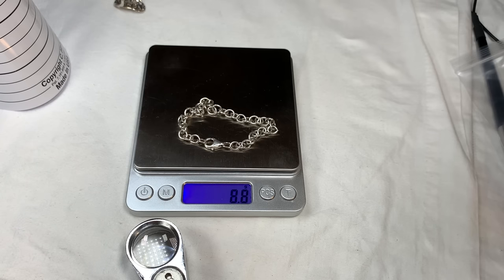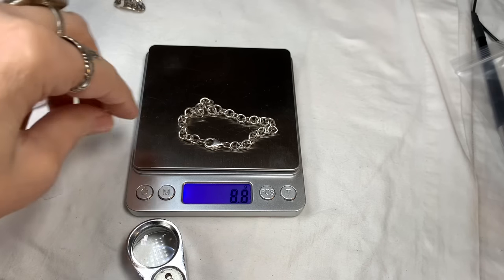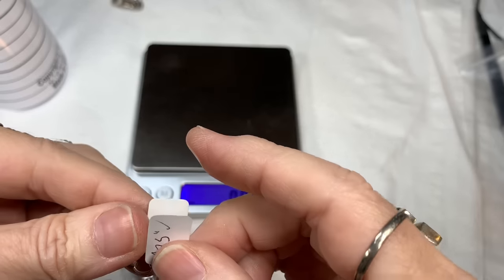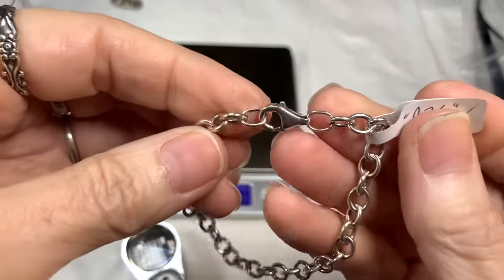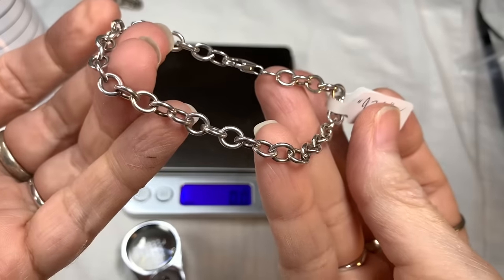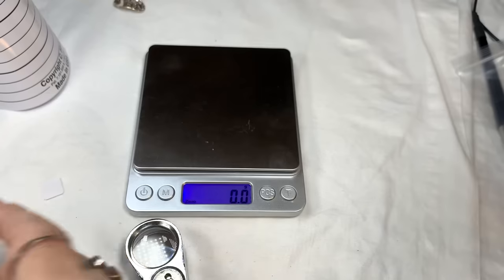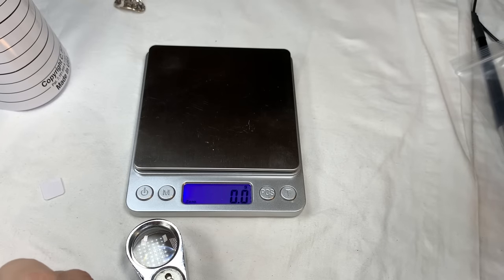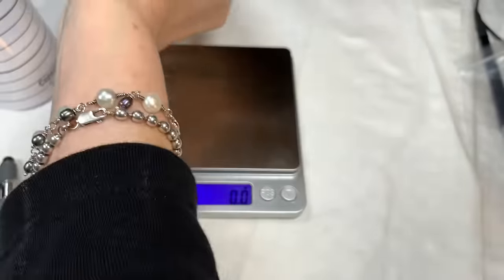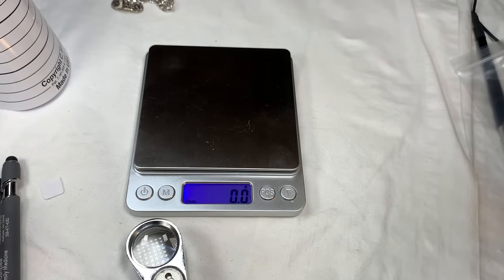And for this bracelet, I'll say 45. I don't think it's going to wear out on you quickly. It's got some really good thick chains. It's just one that's going to last a long time. So I think 45 is really good and fair. I hope you do too. That's that bracelet. Goodbye, bracelet.